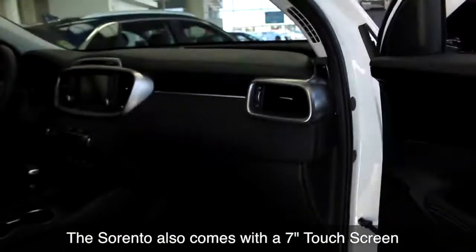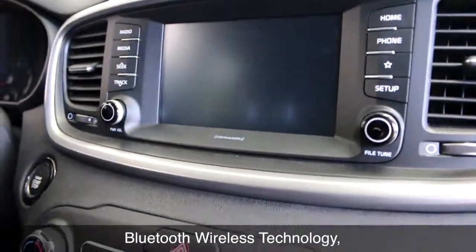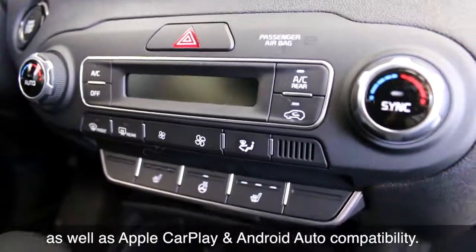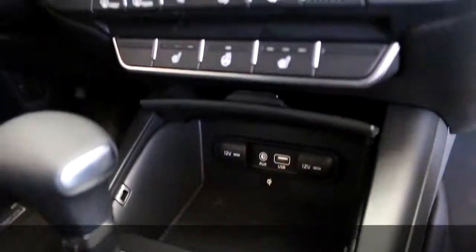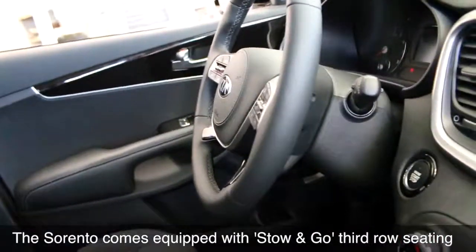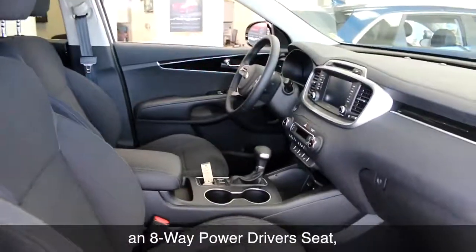The Sorento also comes with a 7-inch touchscreen with UVO telematics, Bluetooth wireless technology, a 6-speaker audio system, as well as Apple CarPlay and Android Auto compatibility. The Sorento comes equipped with stow-and-go third-row seating, heated seats and a heated steering wheel, an 8-way power driver's seat, and keyless entry.